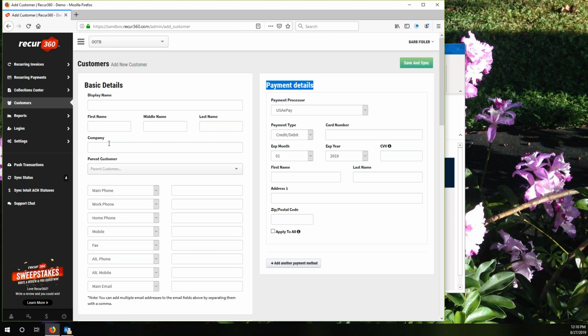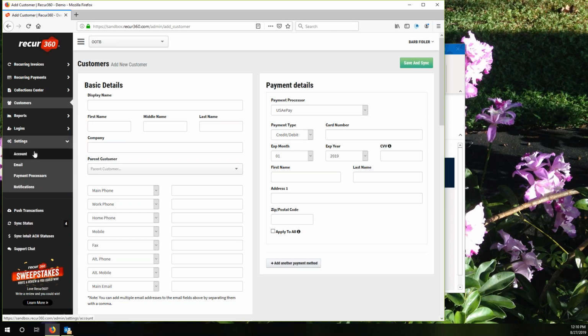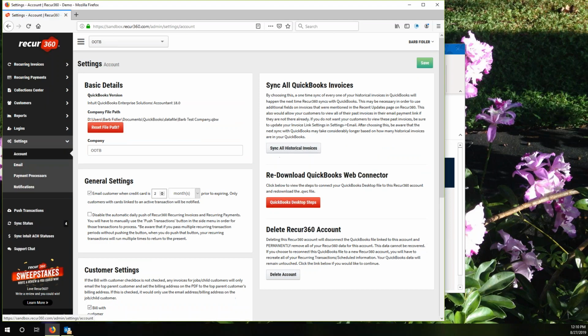Okay. Also related to QuickBooks Desktop, we do realize that some clients have to move or relocate their QuickBooks company file, or maybe they make a backup and change the name of the company file. So we've added the ability for you to reset the path of where the QuickBooks company file is located.